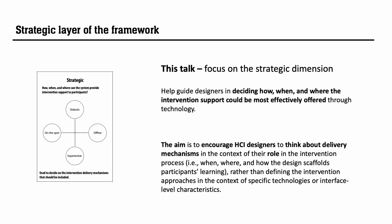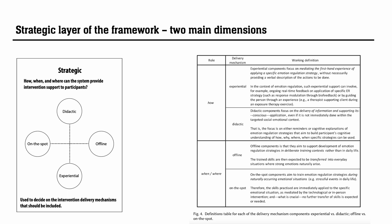psychological effects. So the centerpiece of the strategic layer is the differentiation between the type of skill acquisition approach that your intervention supports. Does it have predominantly didactic or experiential components? And the timing and context in which you as a designer choose to support your users. That is, do you provide ongoing support as and when your users need to regulate their emotions in their everyday life? Or are you relying on specific training contexts where emotion regulation can be trained?